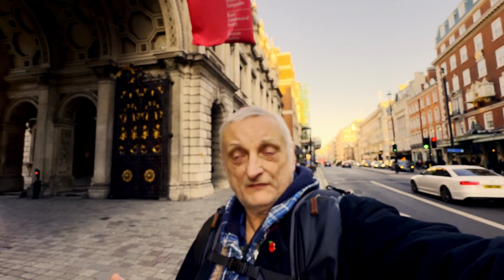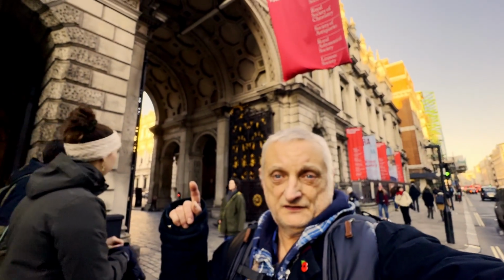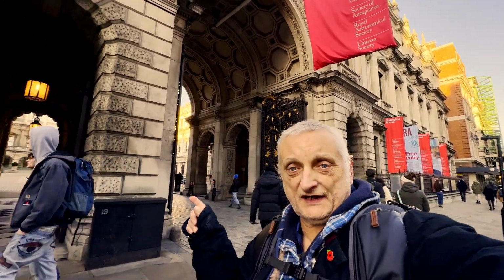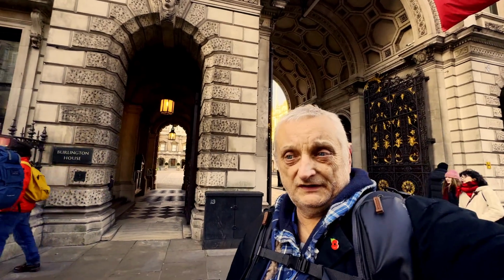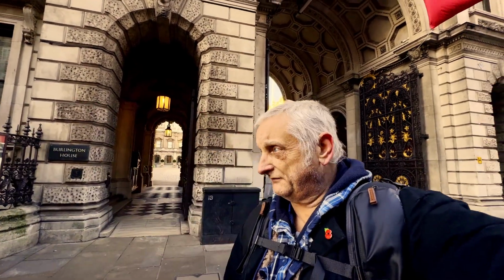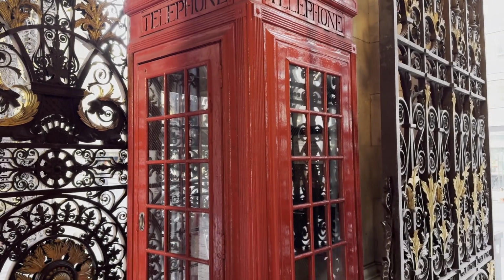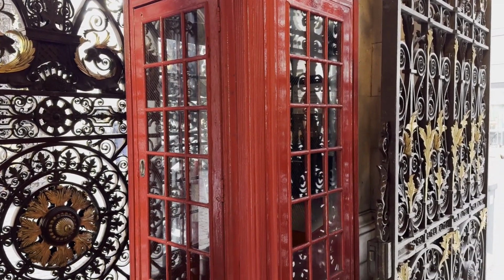So, the icon we're in search of. Well, I've had to come to Piccadilly, here in the heart of the West End of London, to Burlington House in fact, because inside this gateway to my right is the reason we're here. Let's go and have a look. And here it is, ladies and gentlemen, what most of you know as the British phone box.